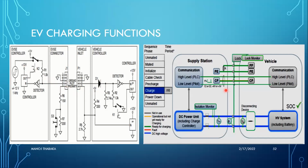So for the communication, the European standard uses PLC communication, while the Japanese standard uses CAN bus communication. This is only for the DC charging option.